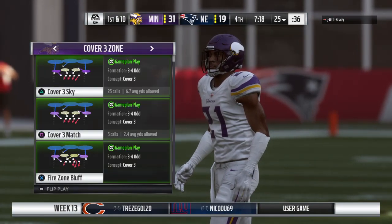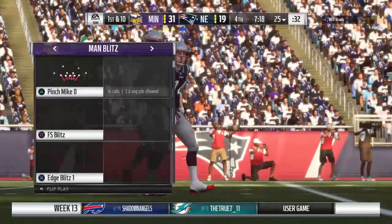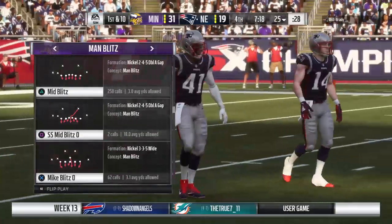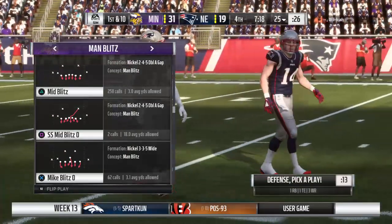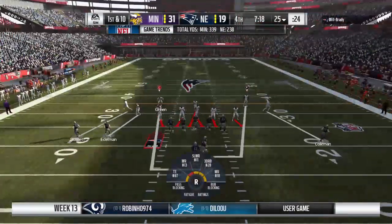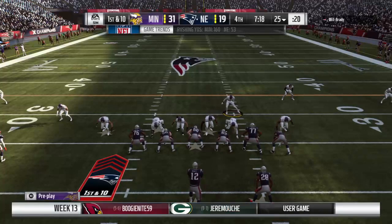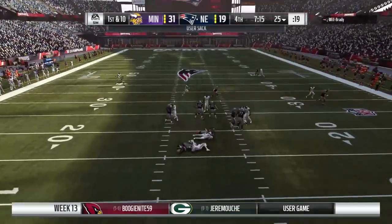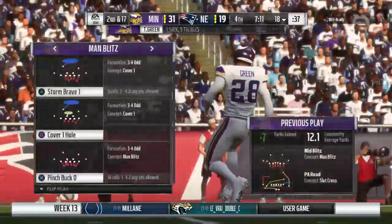And the Patriots gearing up to go now. So Brady and the Pats take over 1st and 10 at their 25-yard line. They go play action for White. Now it's Brady. Pressure coming from the Vikings, and they get there and bring him down.